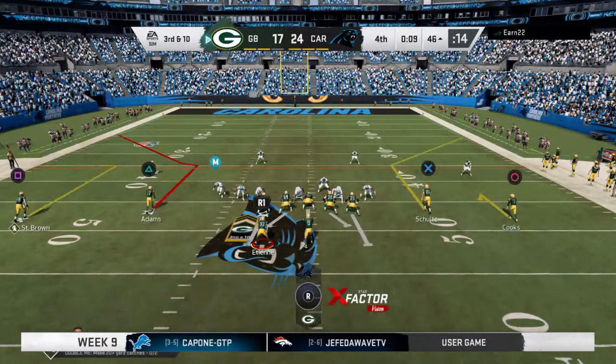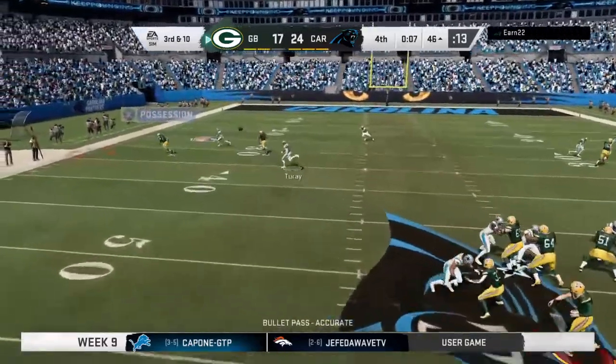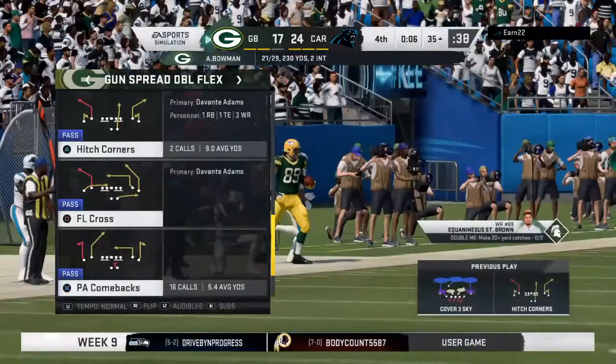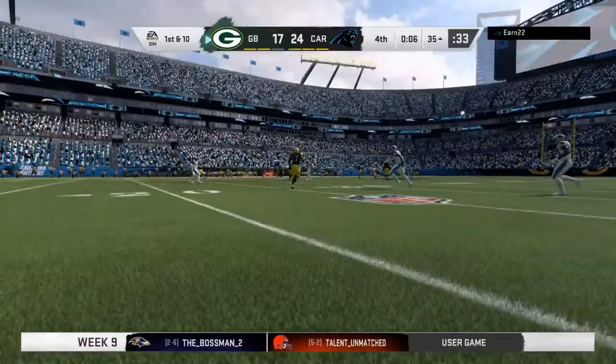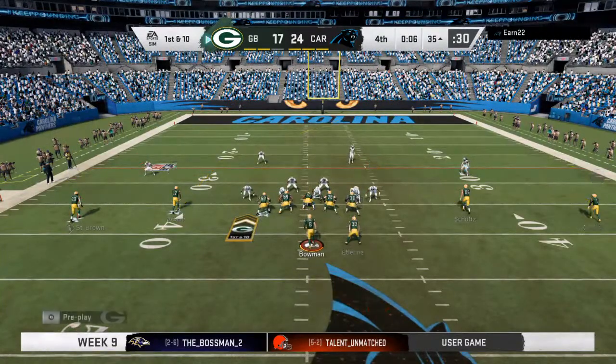The pressure drops off as they'll look to throw. Man open, it's St. Brown. He's got it. He will go out right near the 35-yard line. Give him 10 there. Good enough for a Packer 1st down. The drive continues as they search for a tying touchdown.